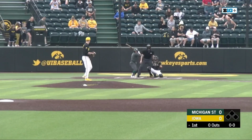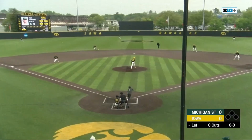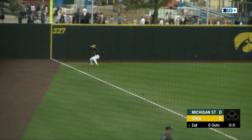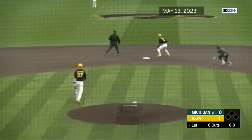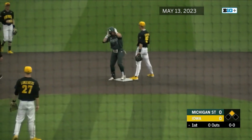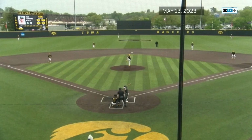He's done a good job of handling it. First pitch is lined into left field for a base hit. That'll get down into the corner. Farquhar is going to try to stretch it to a double. Here comes the throw. It's cut off by Seegers. And the first pitch of the game results in a double for Michigan State's Trent Farquhar.